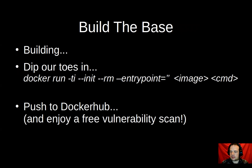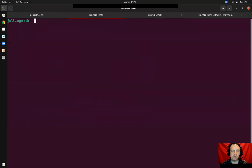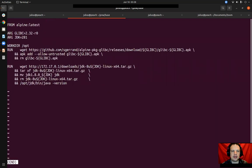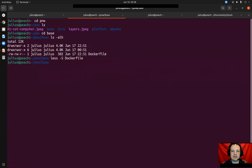Okay, now let's go and build that. So there it is. I said we're going to use this version of glibc, and that version of the JDK. Both of these are one version behind the current public version. That way we can find some CVEs associated with them, right? So 2.33 has a lot fewer CVEs than 2.32. And again, JDK 291 is the current version Oracle publishes, so it has no CVEs currently published, whereas if I go back to 281, it has some CVEs.